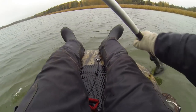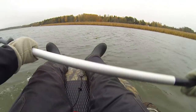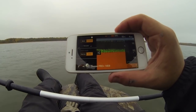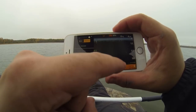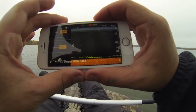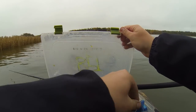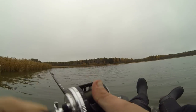Right, I think we just came to place number 2 now. Nice weed line. I think it's gonna work pretty good. Here we have 4.2 meters. Oh good God, look, we even have a fish here on the bottom. Oh man, now I'm excited. Let's see what this will lead to. All right, it's your time to shine again, baby. Oh, there we go, there we go!